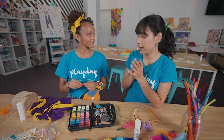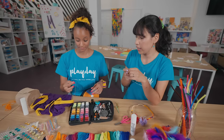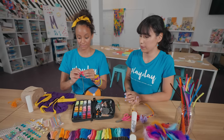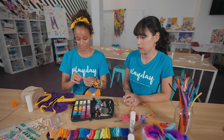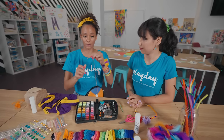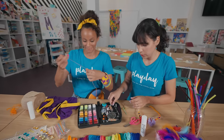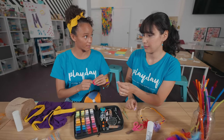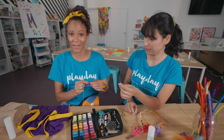So now we're going to make a knot on one of the ends of our thread. Okay, I'm going to make a knot here. Yes, perfect. And we're going to call that the tail. Whoop, got a little tail. And now you can thread your needle. Okay, should I try your trick? Yes. Okay, just like the professionals do it.